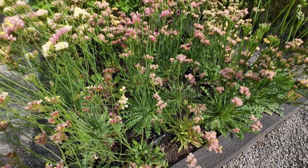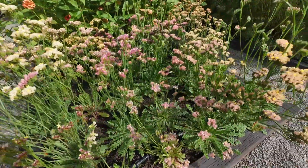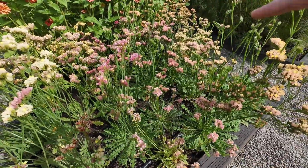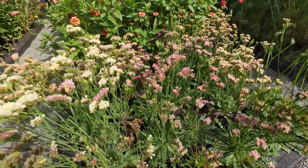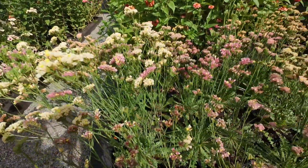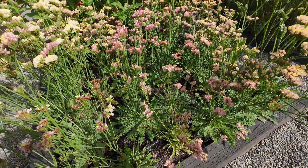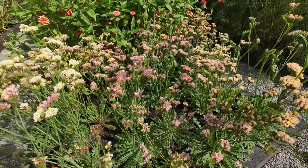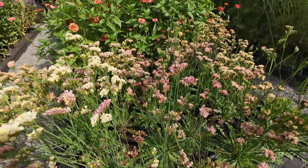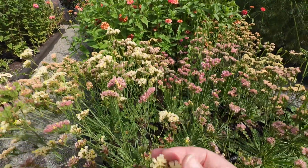This is the Sunset mix, and this is only one mix, which I actually really love because you get so many different variations. You get a little bit of this dusty rose, there's a little bit of yellow, lots of creamy colors. So I think this is the mix that I'll probably order again. And some of it has gone to seed, so I will save some seeds from this one as well. But such a beautiful flower, and these are so great for drying.